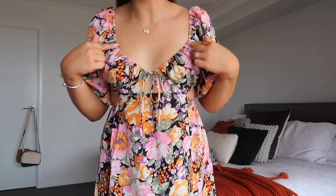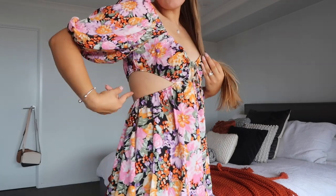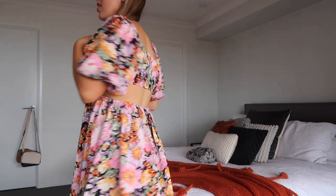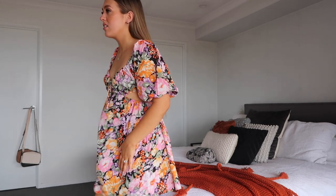I'm not really one for showing lots of skin, but it's got this little tie detail at the front, little gap there. This actually feels really secure. I don't feel like I'm gonna fall out of it, which is great. Then side cutout, which I know is very in at the moment. And the back, super cute. But yeah, definitely could dress down with like sandals or even sneakers, Birks, whatever, honestly. And then dress it up with heels, which I love.